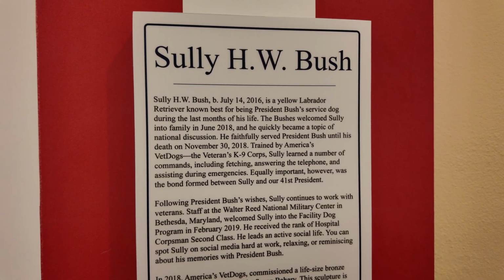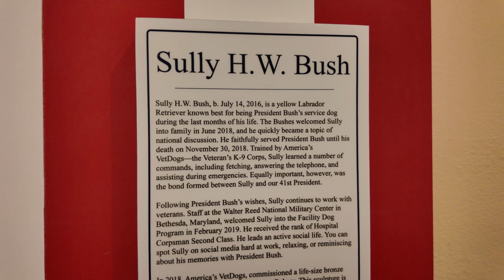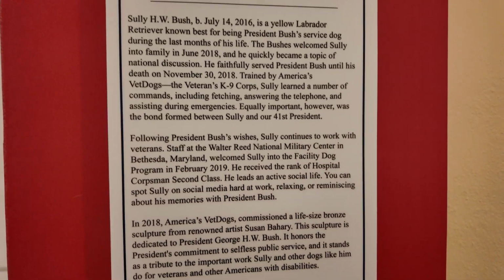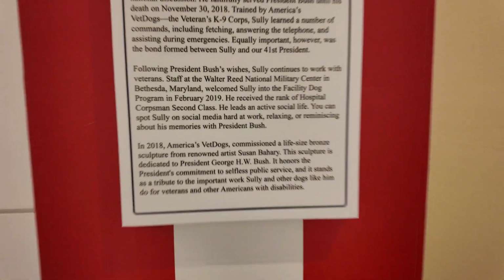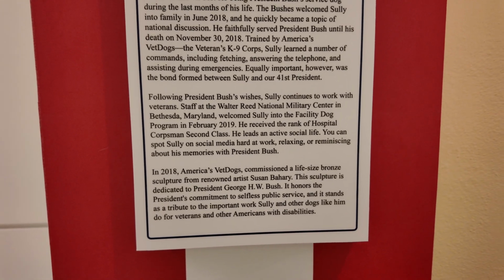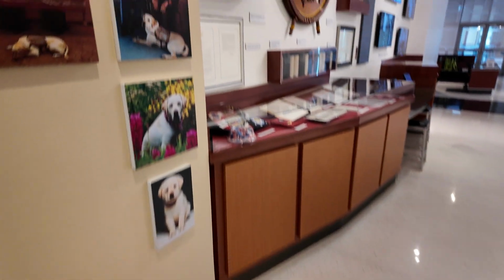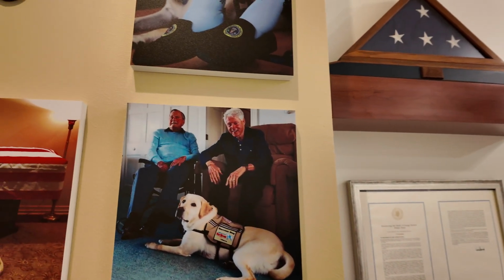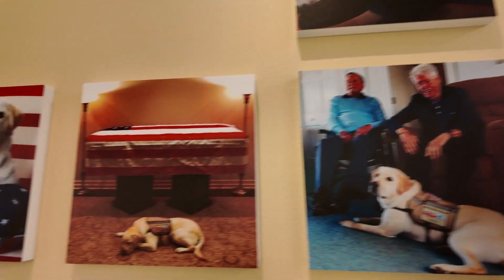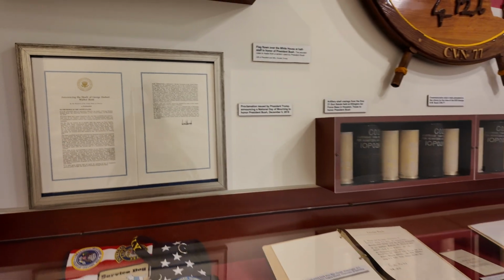So this is not when they were in office. President Bush's service dog during the last months of his life. Following his wishes, Sully continues to work. Interesting. So American vet dogs. Statue of a dog that's still very much alive. Kind of strange. You don't usually see statues of alive people. Usually there's a dog. Wow.